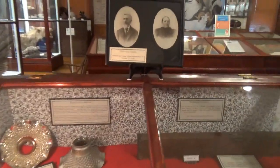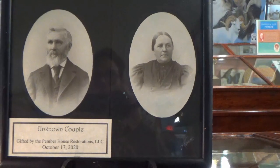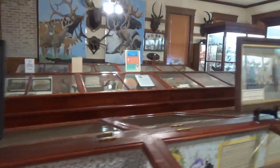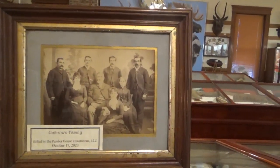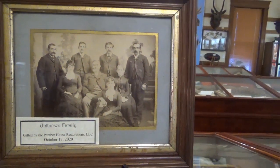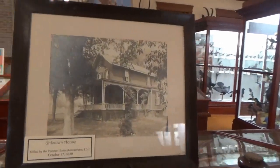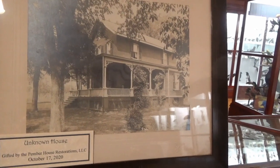First, we have photos of the unknowns. There is a couple photograph by E.A. Hyatt of Cortland, New York. Then we have an unknown family. It appears to be 4 sons, 2 daughters, a husband and wife. Or it could be 2 sons and their wives, or daughters and their husbands. Last is an unknown house by Baldwin's Studio, Somerville, New Jersey. It was in business from 1900 to 1910.